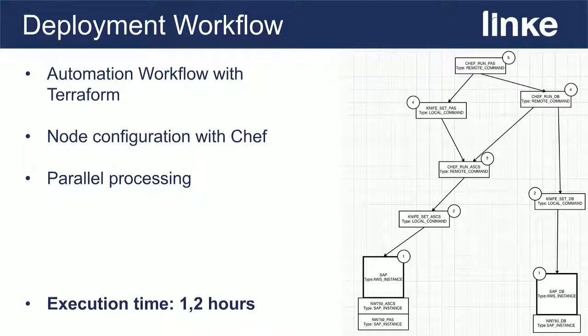So how does our automated deployment work? First, as we mentioned, in our workstation we have our Terraform script that orchestrates and has this decision tree that you can see on the screen, describing the different steps required to accomplish the deployment of this SAP system in 2 EC2 instances, one for database, another one for central services and primary application servers. Terraform controls this decision tree, and in each of the nodes, the configuration and installation of SAP software is done with Chef cookbooks and recipes.